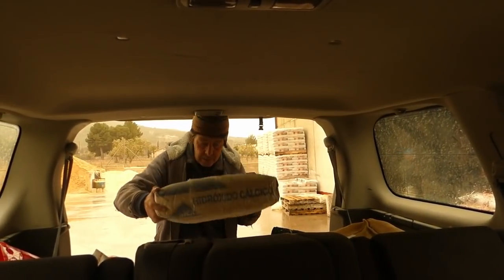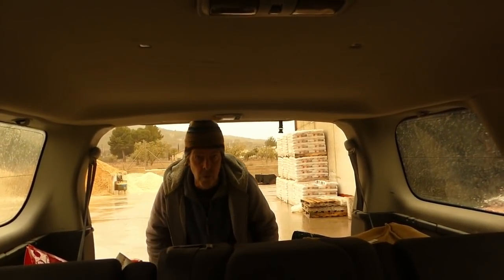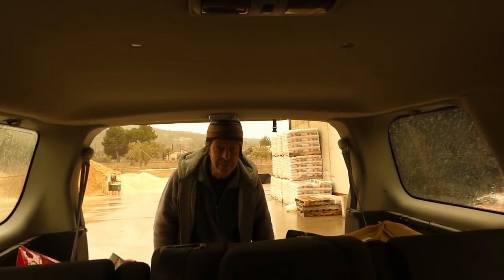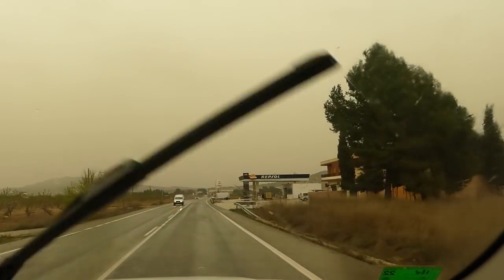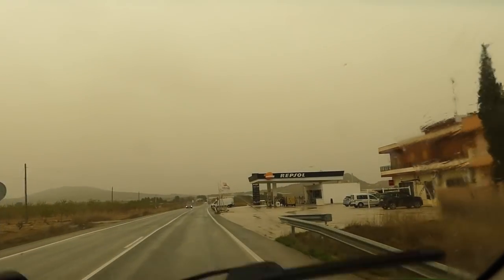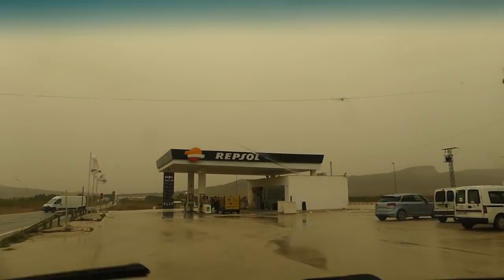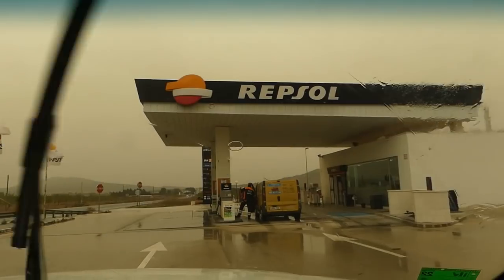First stop, bag of lime. It lasts a long time, so we only need one at the moment. Right, I'll go and pay for it and then we'll crack on. Next stop, fuel for the generator. It looks like we're going to be using quite a lot over the next few days. 182.5 a litre. Oh, fantastic. Not as bad as some places.